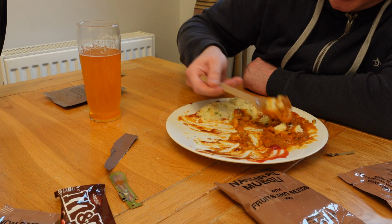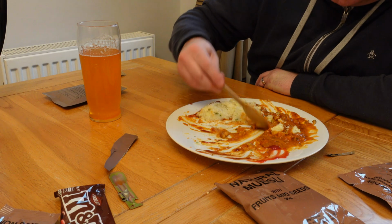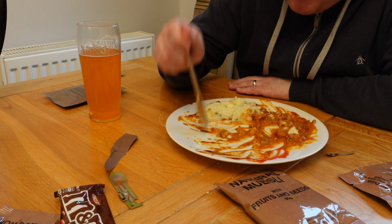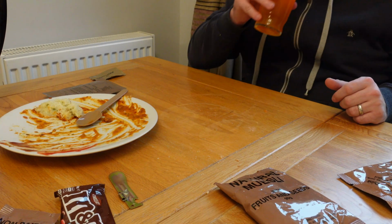So yeah, don't hesitate to get the lamb. And that is truly good. So that's great. So I'm going to finish this, and we'll move on to pudding. Out of 10. 10 out of 10.